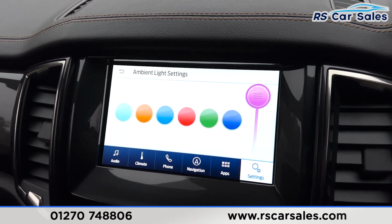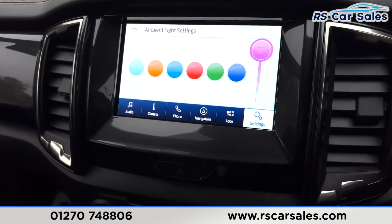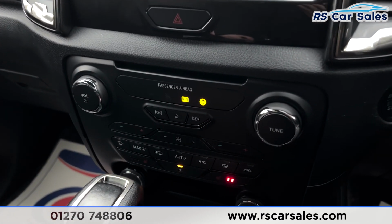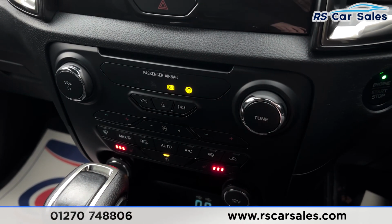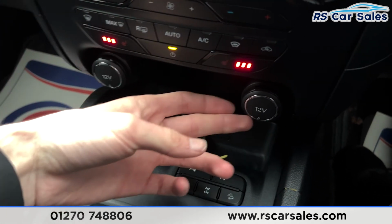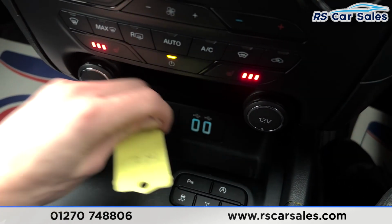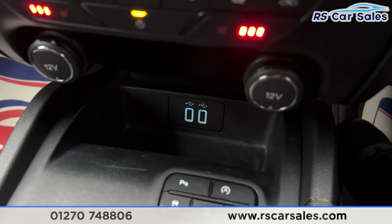Putting the car into reverse, you'll find the reversing camera and the parking sensors. Put it back into park though. And further down you find again the climate control. We have the heated seats on either side, which work just like so. We also have two 12-volt connectivities either side just here. We have the key just inside of that little storage pocket. We also have two USB ports just down there.